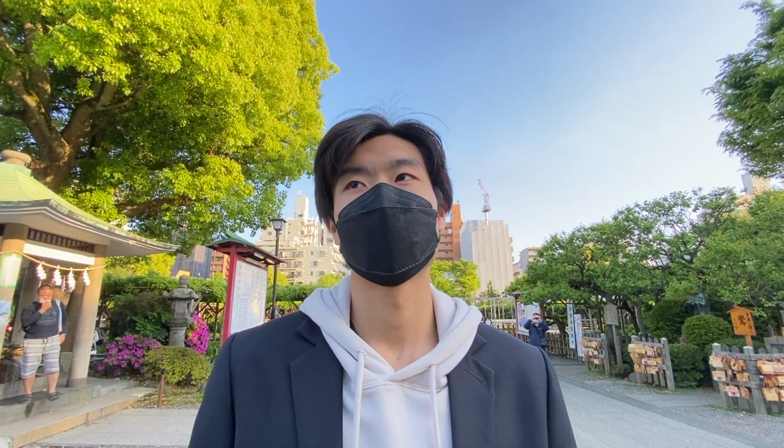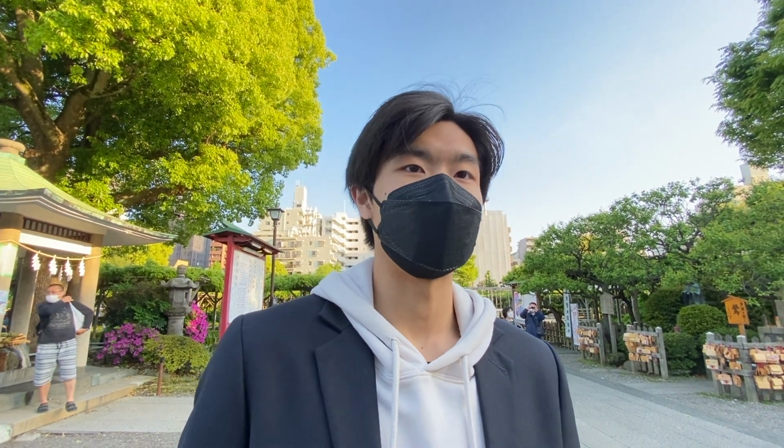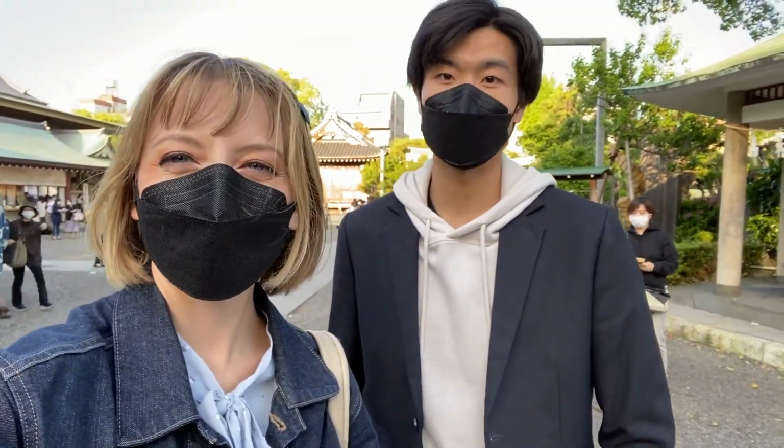What do you think of the shrine? Is this your first time to the shrine? Yep, it is my first time. Oh, cute. It's also my first time. Yep. It looks nice though. It looks nice. I think it looks really nice.